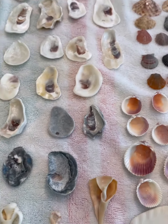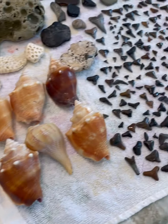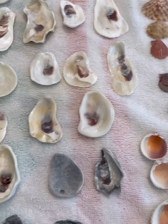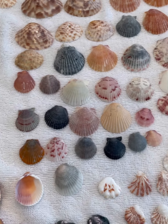If you can't tell, I'm slightly type A in how I tend to lay out all of my beach treasures. But I did want to show you some of the cool finds. Over here, I have oyster shells. I use these for wind chimes. I have some cockle shells that I put a charm in and use as earrings. Calico clams I use as necklaces and earrings.